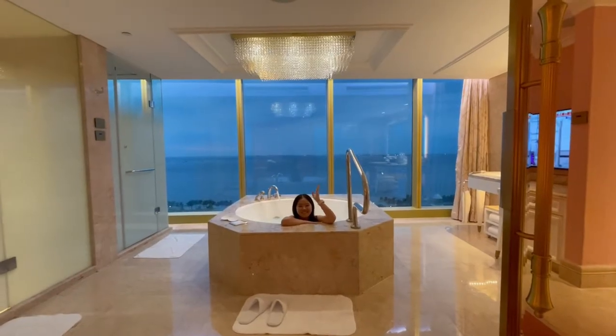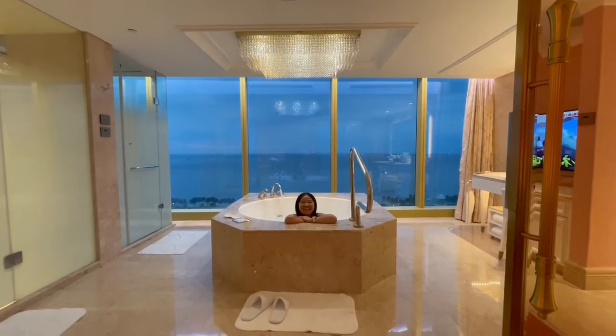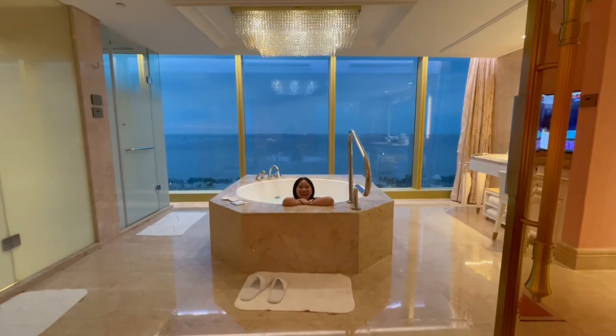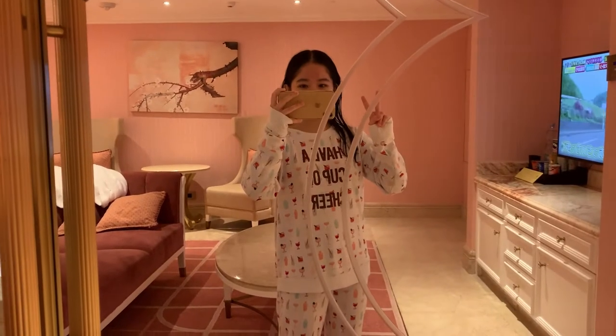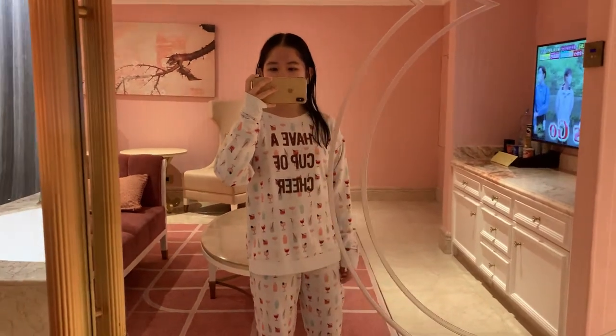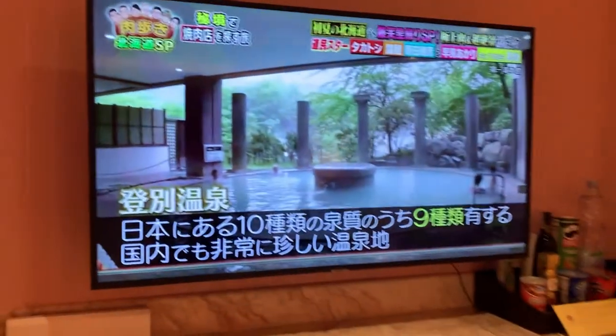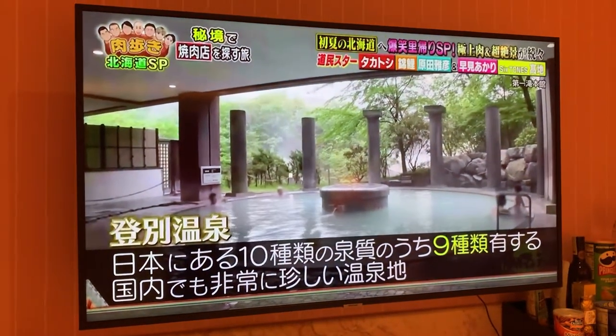Hi guys! So right now, I'm in the jacuzzi. Hello people. Oh my god. Tapos na ako nag jacuzzi. And I'm in my pajamas. Look at that. We're watching Japanese news. I don't really understand much, but anyways.